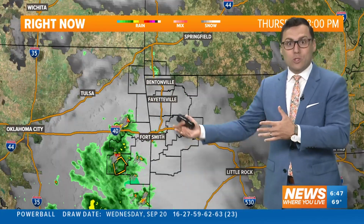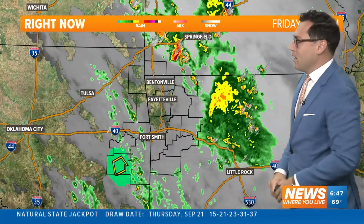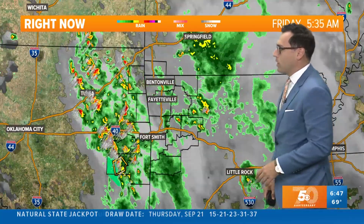And the pattern's not changing for us into the weekend, which means we're going to have some more chances of at least another round or two working through parts of the area. We're going to have to watch that for you. Okay, so here's what it looks like now.